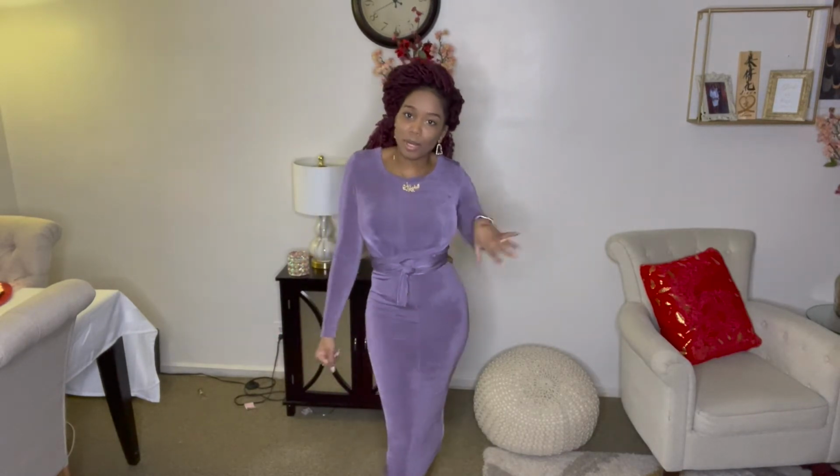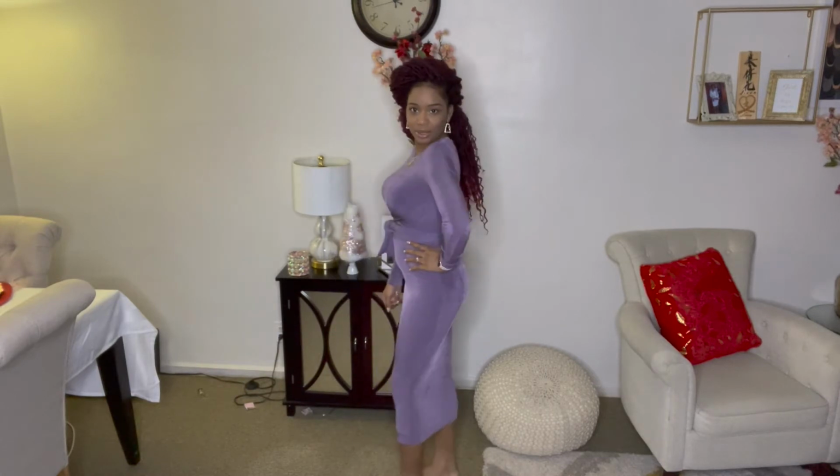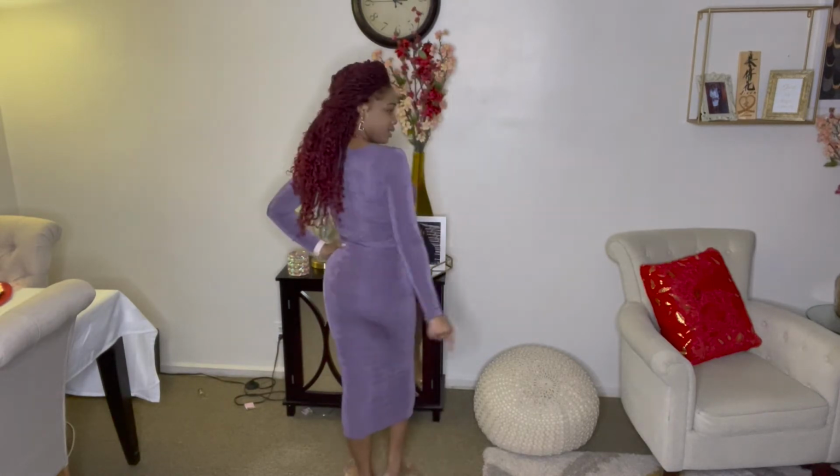You can throw in a gold pump, a nude pump, a clear pump, anything that you guys feel comfortable in. Like I said, you're going on a brunch with your girls and you want to do something different, you can mix it up, make it your own. I like this little bandeau look here, guys. I really do. But I also like the one on the side. Ooh, this is cute. So, guys, have fun with it.